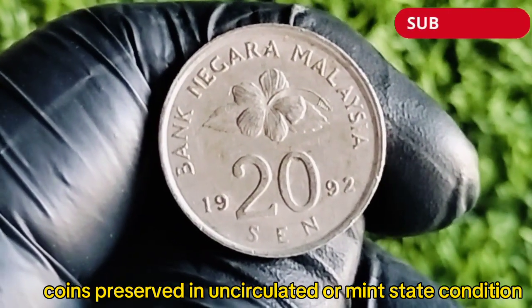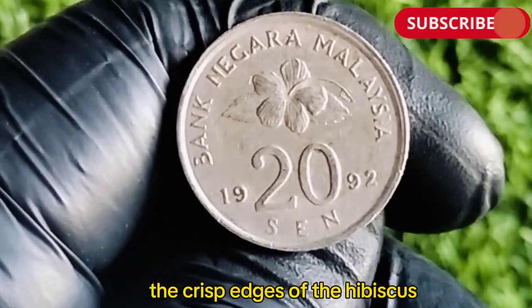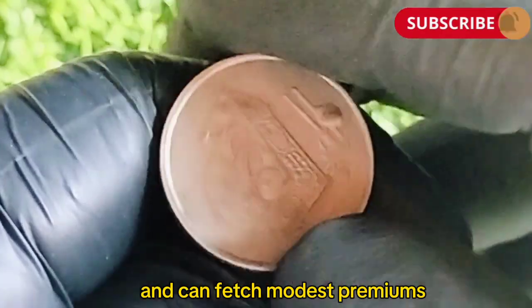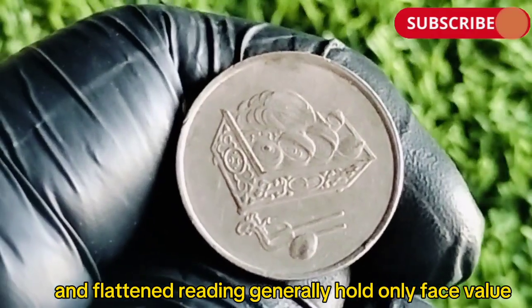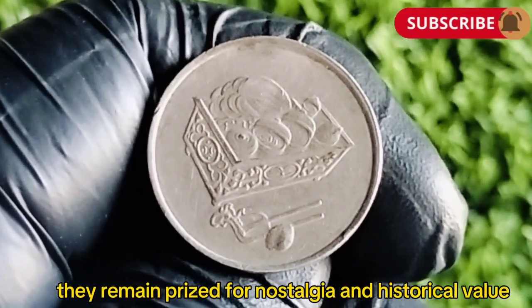Coins preserved in uncirculated or mint-state condition retain their sharp details, the crisp edges of the hibiscus and the fine lines of the kite, and can fetch modest premiums. Circulated examples, which show smoothness on the petals and flattened reeding, generally hold only face value, yet they remain prized for nostalgia and historical value.